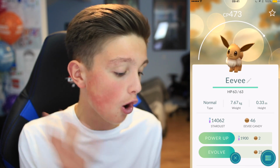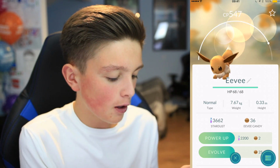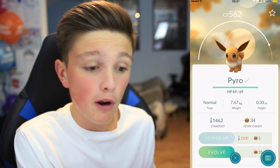Now what I have decided to do is make a Flareon. I'm going to use all of my Stardust to get the highest Eevee that I can, and then we've just got to pray that we can make a good Flareon and it can get in the top 6. And now the final power-up, I believe, will take it to a 562 Eevee. Anyway, guys, here it is, our 562 Eevee.